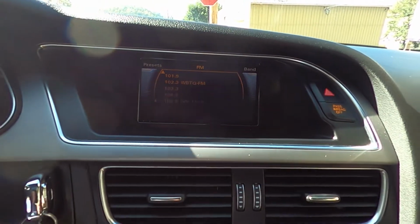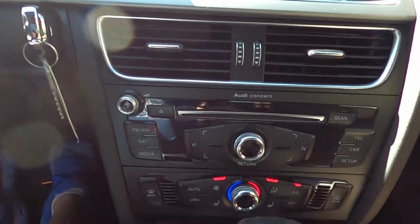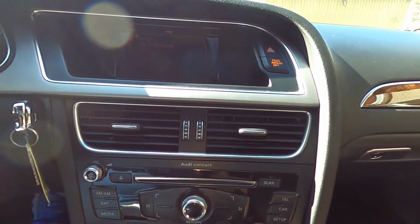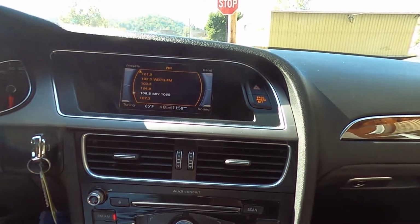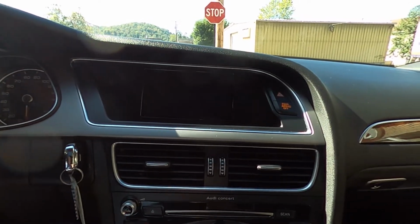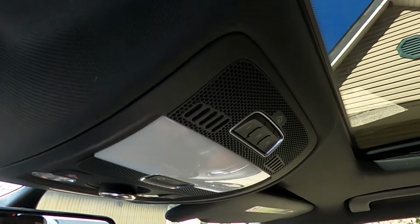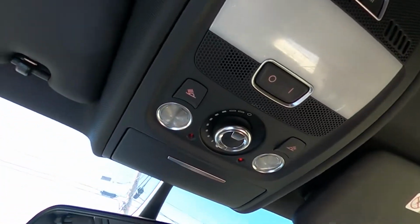So it is 2012 technology. No backup camera, no GPS. Even though this was kind of a top of the line car, it just doesn't have that stuff. It was harder to get, maybe in a nice Mercedes or something that may have had it this year, but not this car.